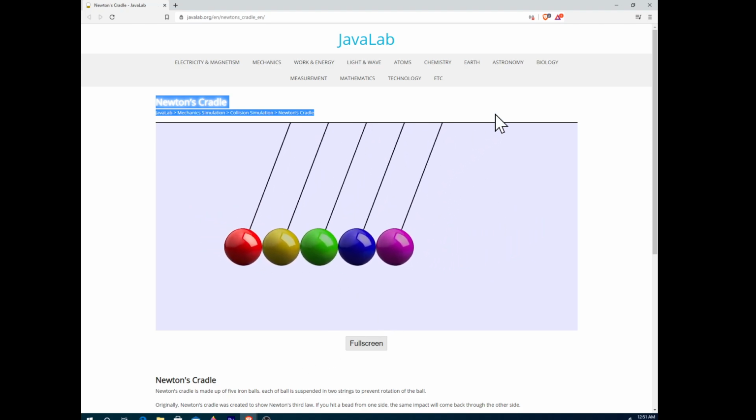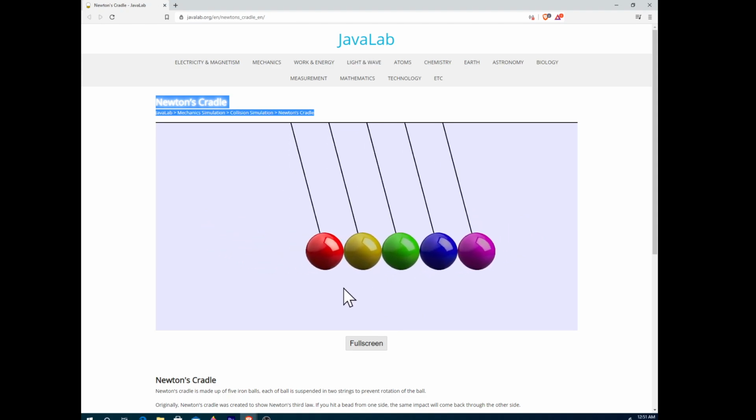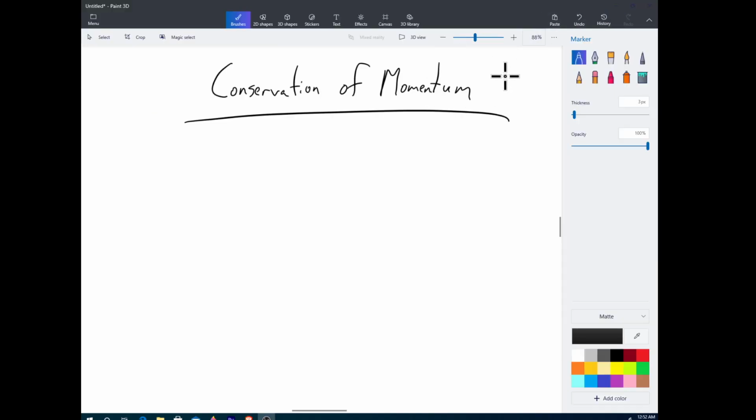Anyway, I've put a link to this Newton's cradle in your lesson page, so if you'd like to play with it, you are welcome to. But let's talk for a moment about the conservation of momentum and mathematically what that means.